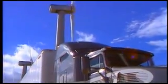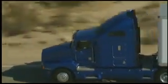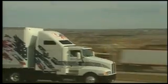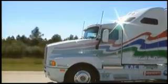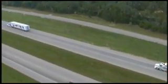In the years to follow, Kenworth continued to refine aerodynamics to improve fuel mileage and enhance driver comfort. Cross-country fuel economy tests validated Kenworth's efforts to make the best even better.